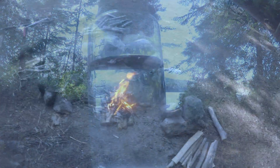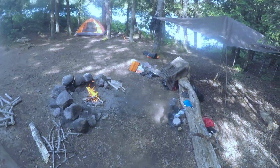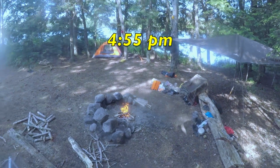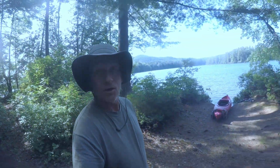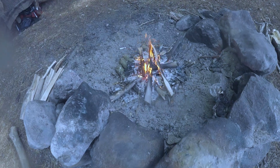I skipped over lunch today. A lot of excitement, paddling, setting up. I'm getting kind of hungry now. It's probably getting close to 5 o'clock. It should stay light quite a while tonight, so I'm not going to need a fire for heat for very long. Just for a little bit of smoke to keep the bugs away. Stick around. We're going to cook up a steak and enjoy our supper, get comfortable.